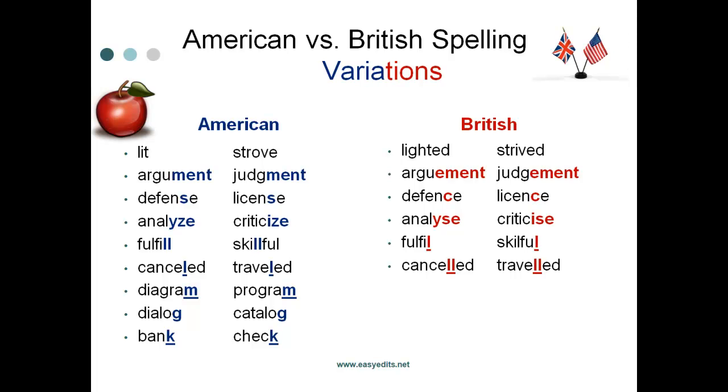But how many of you, like me, are guilty of using two L's? Yes, I do. Look at diagram and program. We spell those words with one M. Again, because Noah Webster felt like we could drop unnecessary letters from words. But in the British spelling, you have MME for words like diagram and program.